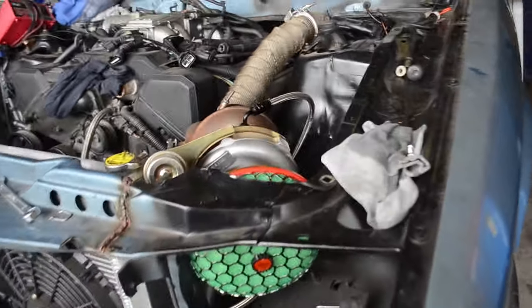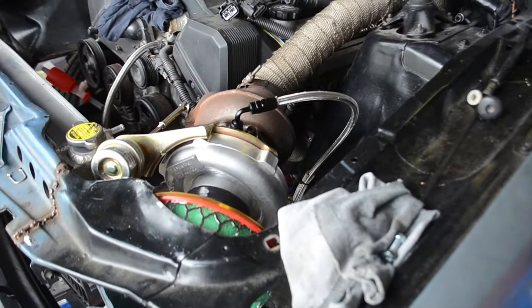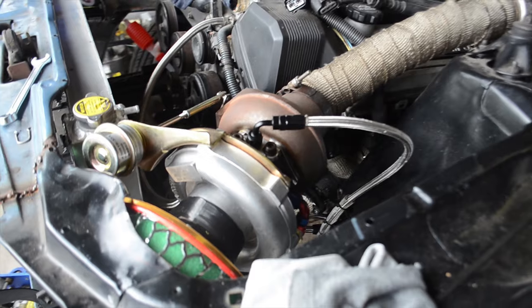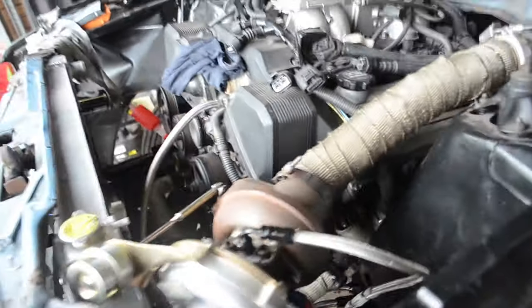I possibly could have, there's a little bit of space here, so maybe I could have gotten that turbo angled a little bit more onto that space, but it's hard, to be honest. When you're trying to tack it all together and get it all to fit, that's a pretty difficult process. So having said that, I'm happy with the result and how it played out and how it looks at the moment.